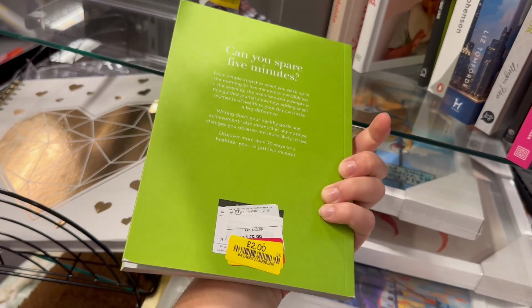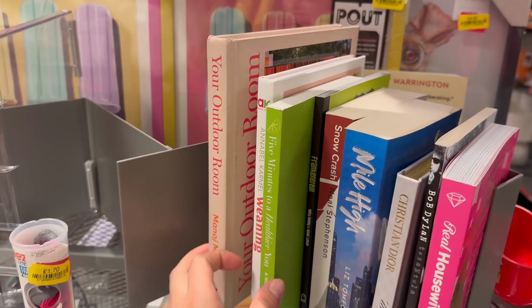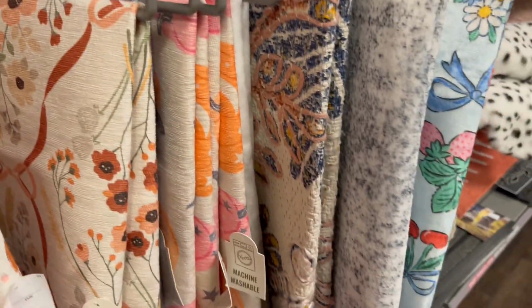They never used to have them. I think as the years go on, they've been getting more books and stuff in. So that was pretty good. But yeah, a lot of it was just jumbled. Again, fell into the Halloween bit. Oh, my door just slammed. It's windy outside. Yeah, the Halloween section was good.